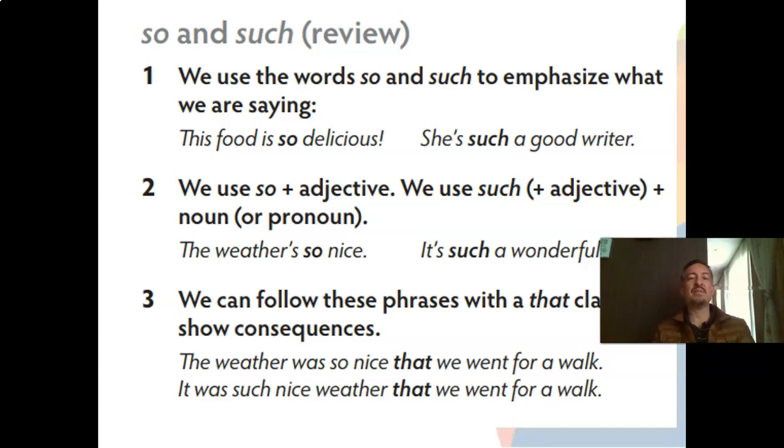And I can't say, for example, it's such a wonderful. So it makes no sense, okay? So it's such a wonderful day. So and such, they're both used for emphasis, but they have a different way of using them, okay? Let's go back to the book now.